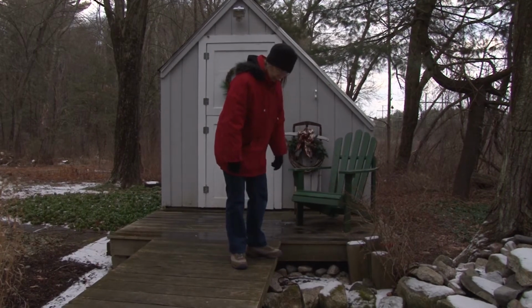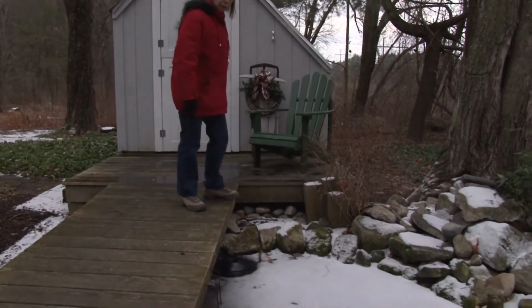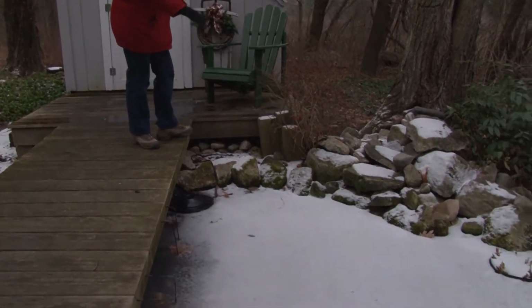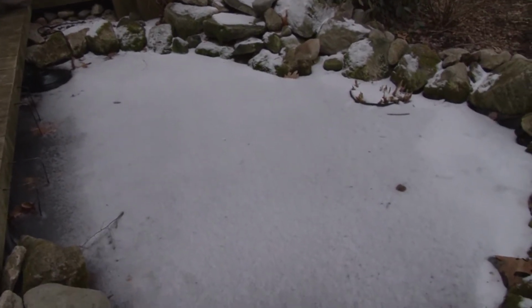And we try to keep this hole in the ice. The ice can get quite thick, but the fish are still under there. And if the snow melts or the little frost on top, sometimes you can even see them slowly moving.